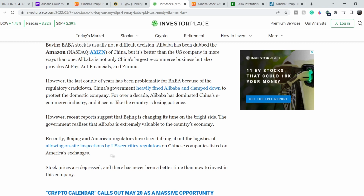And definitely, in a matter of the next several weeks to several months, we might see these new rules from the SEC, from the PCAOB and from the CSRC that allow Chinese companies to disclose all the information to the foreign inspections. And definitely it might be a huge step in China and US relationships, and this will be a huge catalyst for all of the Chinese companies.